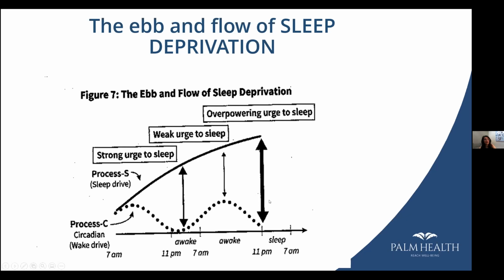And this is what happens in patients with insomnia. They'll go through 2 or 3 days of not sleeping very efficiently and then sleep so soundly because of their extreme sleep drive.